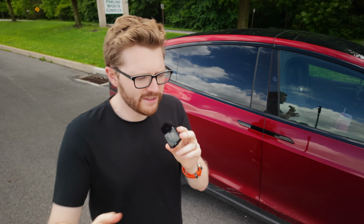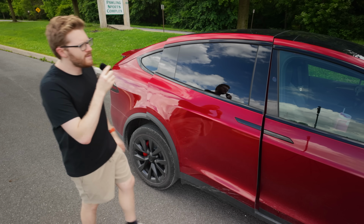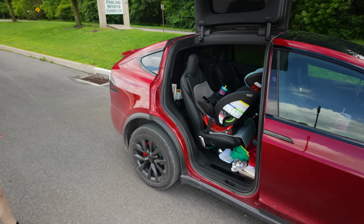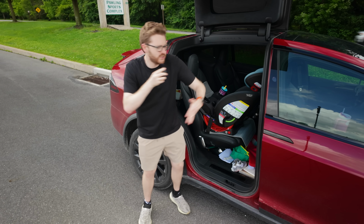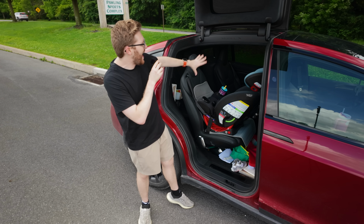As controversial as they are online and as much as the internet loves to poke fun at them, really the Falcon Wing doors are the saving grace of the Model X, because even though it's basically Tesla's equivalent to a minivan, it's super useful and it gives you 360 degrees of movement to get people or pets or babies or whatever in and out of the vehicle.